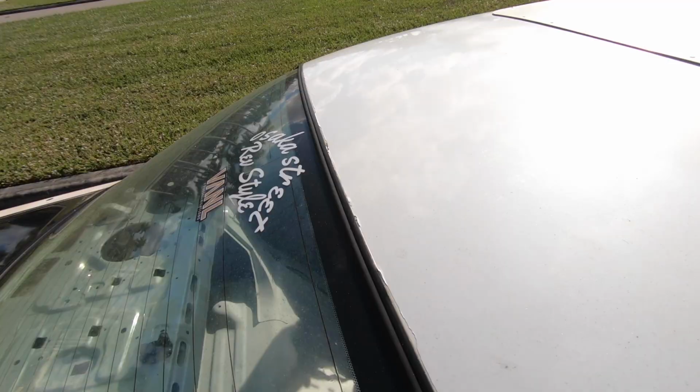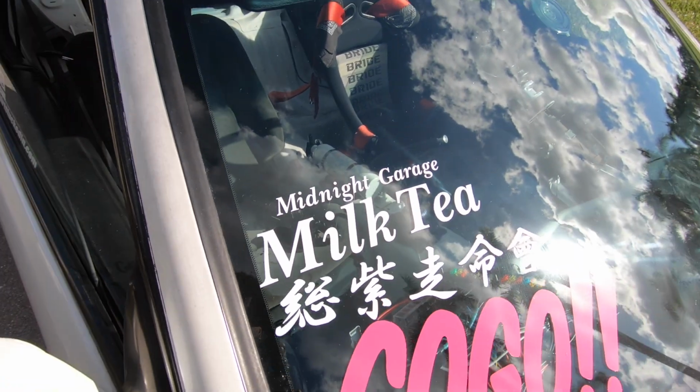I'm going to be dropping new decals soon for Vanel. I'm actually designing one right now, so if you guys want to buy that, make sure you look out for it. It'll be in the shop within a month. And it's going to be all white like this. Just white, very simple, nothing crazy.